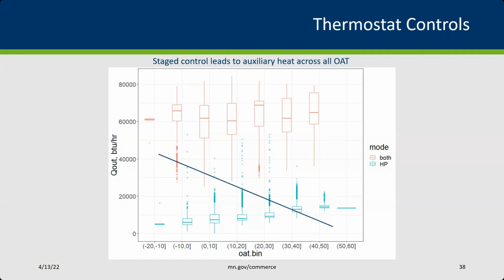And the result we saw from this is the delivered capacity of the system across all temperature bins. On the left-hand side of this chart are temperatures that occurred between -10 degrees outside, all the way up to the right-hand side of the chart, which is between 50 and 60 degrees outside. The boxes show the median and interquartile operating range, so most of the operation happens within that box. And this shows the heating load of the house overlaid on top.